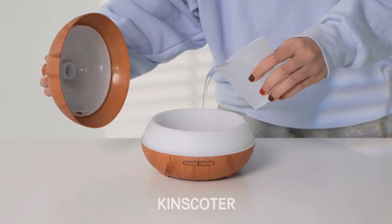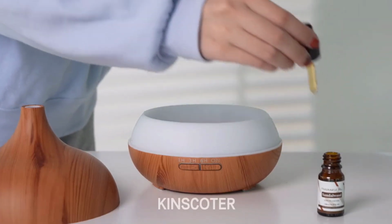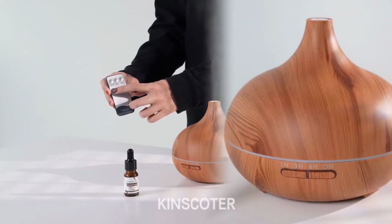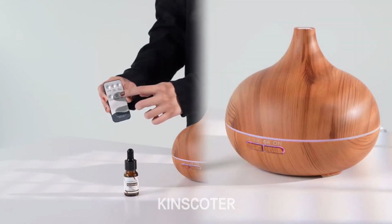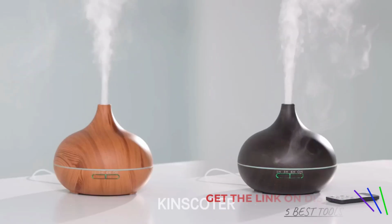It has a humidifying capacity of 30 ml per hour, which is sufficient for rooms ranging from 11 to 20 square meters. This makes it suitable for bedrooms, living rooms, and small offices. The diffuser functions as both a humidifier and an aromatherapy device. It uses ultrasonic technology to disperse a fine mist of water and essential oils into the air.